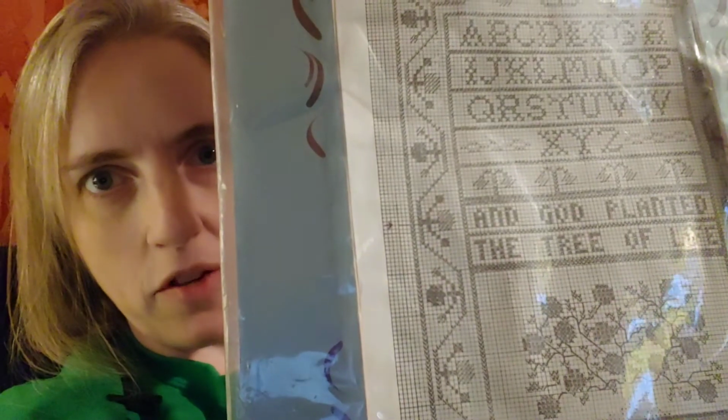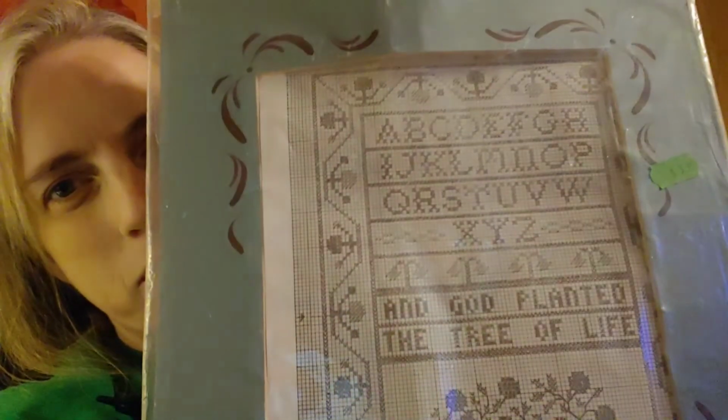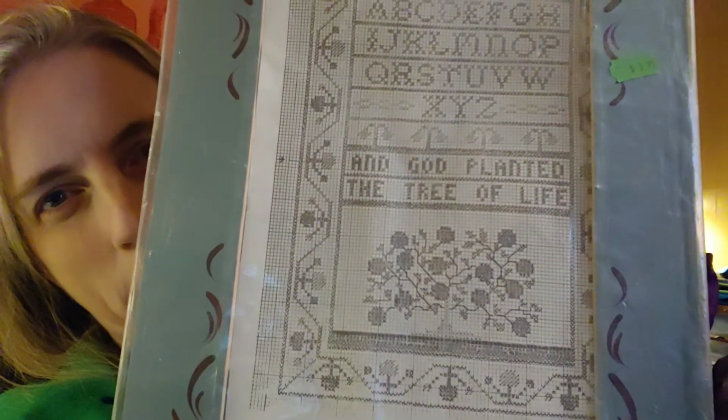This was the first time I saw a pattern at a thrift store, which I might be sheltered. There were some other ones that were really dated 90s type stuff. But this one seemed like it could be contemporary. Like I could stitch it today and it still looked nice.